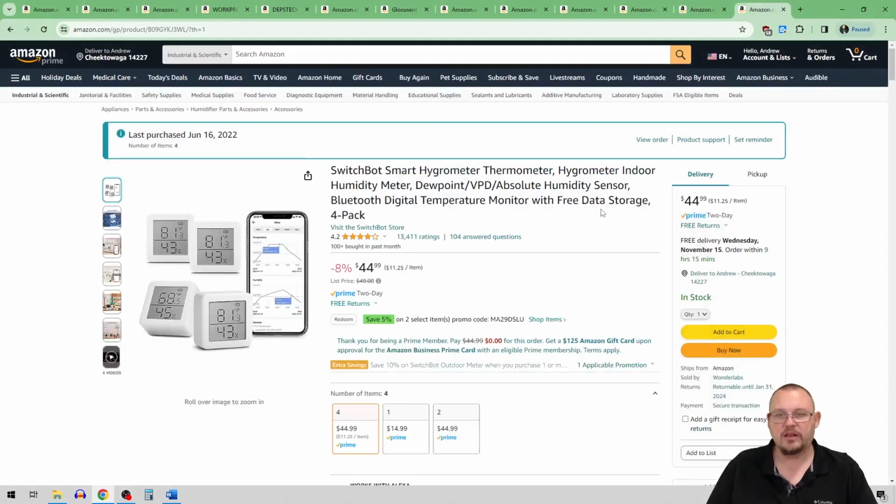And last but not least, I had mentioned these in a previous podcast or video, I'm not sure which, but this is the SwitchBot Smart Hygrometer Thermometer. It is a thermometer, but realistically it's a hygrometer, which means that it monitors both the temperature and the humidity level. I personally really like these because they come in a 4-pack, they're inexpensive, and you can basically drop them anywhere where you need to keep a monitor of the temperature and humidity.